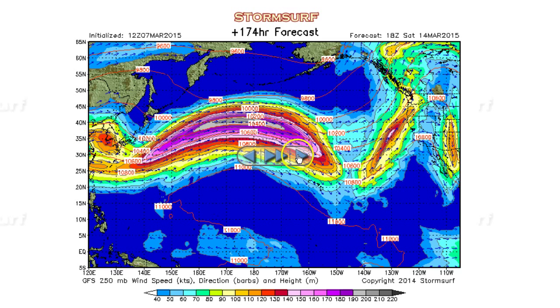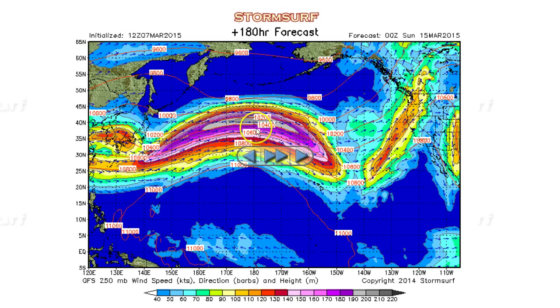Notice by this point in time, we'll just take it out to 180 hours. Here you go, 200 knot winds over the dateline, falling into trough, consolidated flow the whole way across the North Pacific. This almost looks like winter again. This would be great if it were to happen. Let's see what effects this would have on the ocean surface.